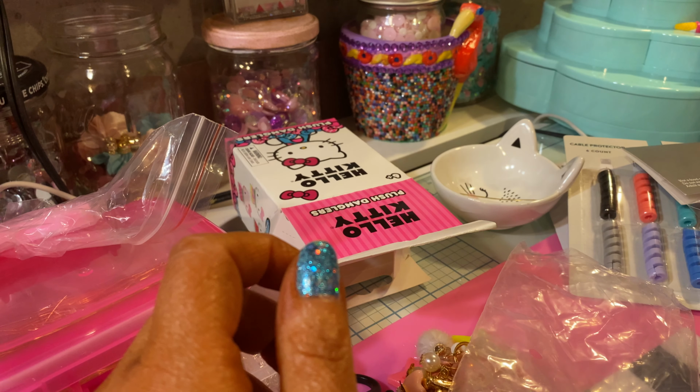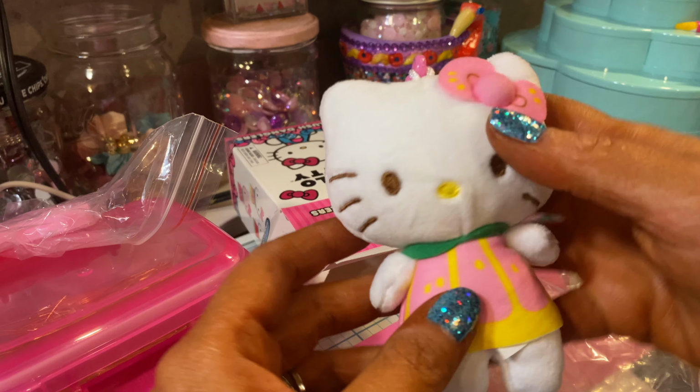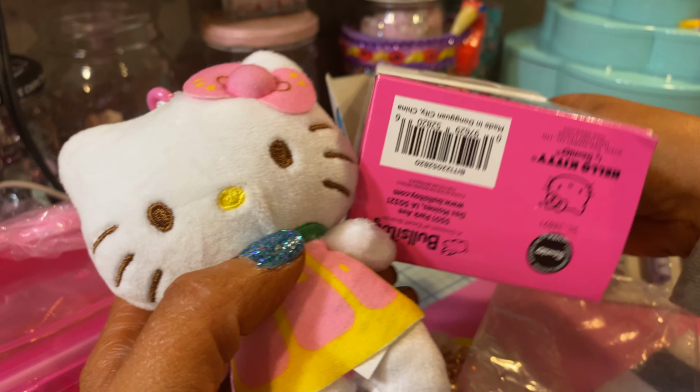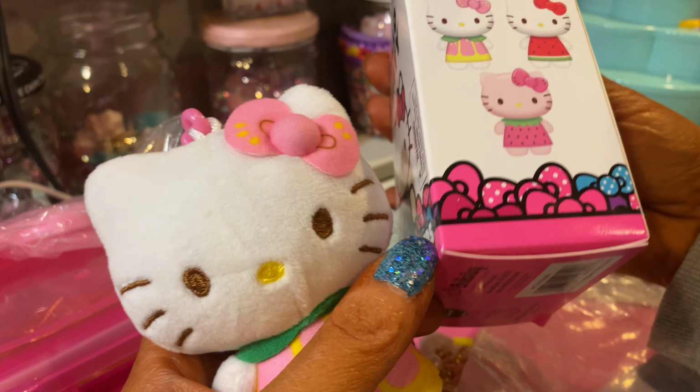Does she smell? No, she doesn't smell like anything. Oh my god. I don't even know how much I paid for this thing. I really wanted that one. And then I would have taken that one and then that one. But oh my gosh. Are you kidding me? Okay. That's it.